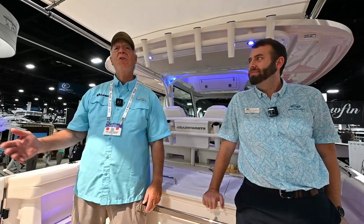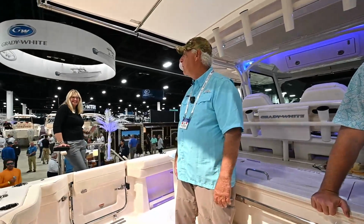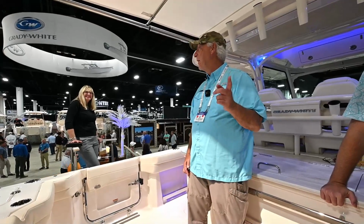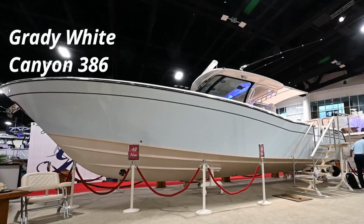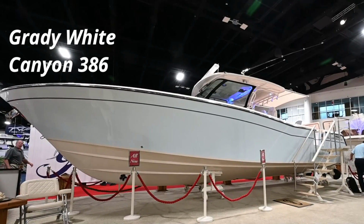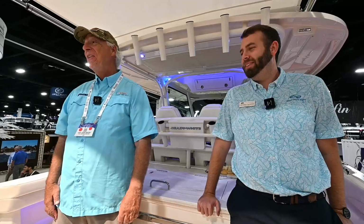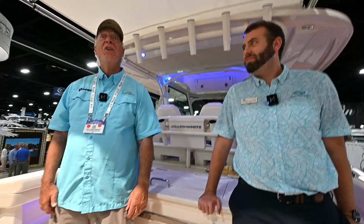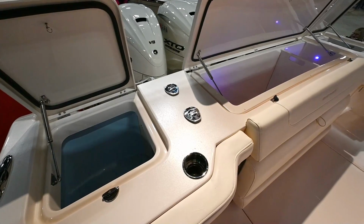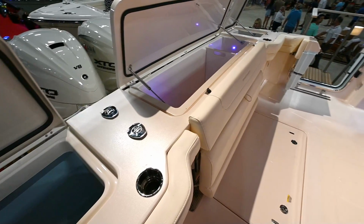With apologies to Shelley Tubaugh, the Vice President of Marketing for Grady-White Boats, I've got a new favorite Carolina girl, and it comes in the form of the Canyon 386. Christian, this is a beast. Oh, well, thank you. She's got triple Yamaha 450 XTOs, does 60 miles an hour. That's insane. And she's got more room than the boat she replaced.